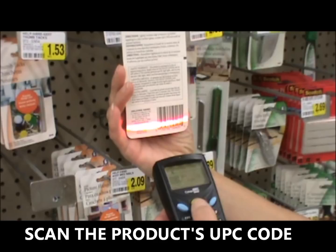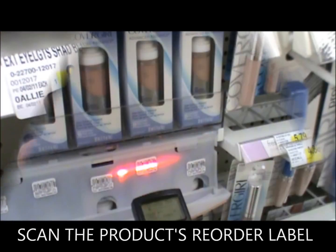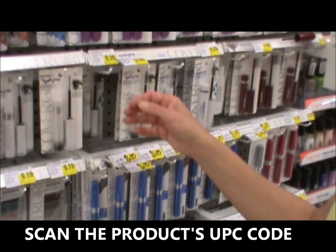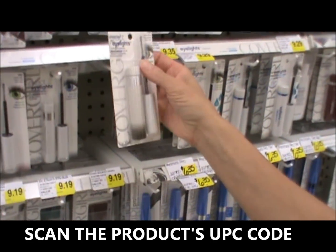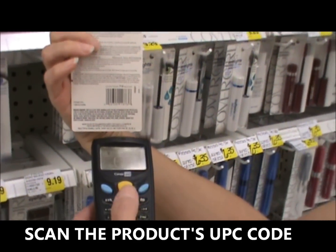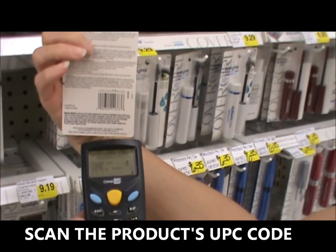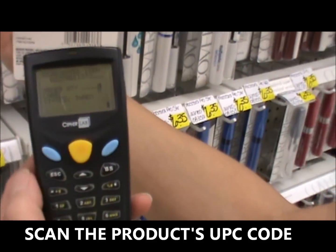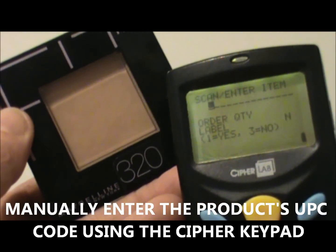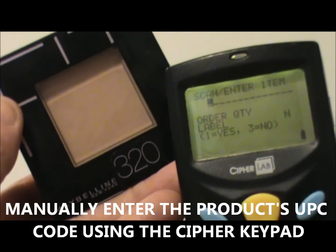You can enter items by scanning the product's UPC code, manually entering the product's UPC code, or scanning the product's reorder label. To scan a product's UPC code, simply point the Cipher at the UPC code on the product. Press the yellow Scan button. When the Cipher beeps, the UPC code should appear on the screen. To manually enter the UPC code, simply use the Cipher keyboard to type in the first 11 digits of the code.